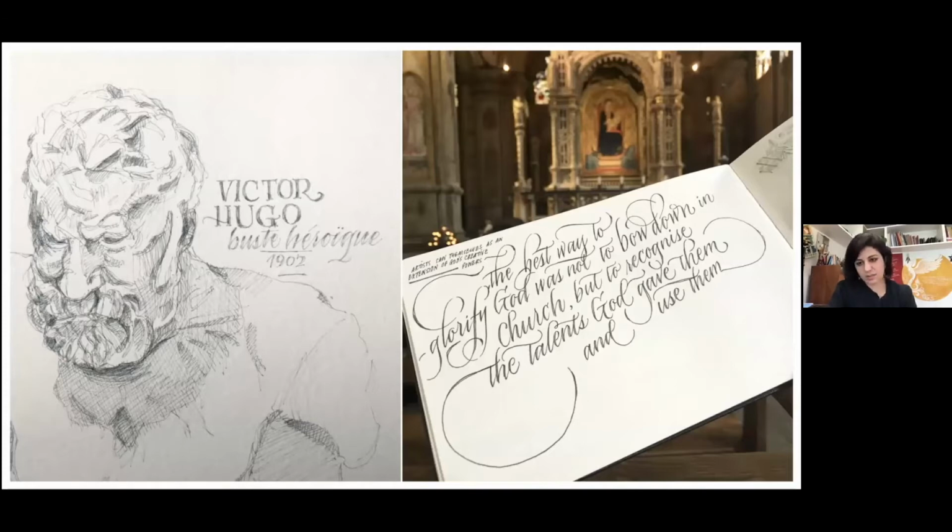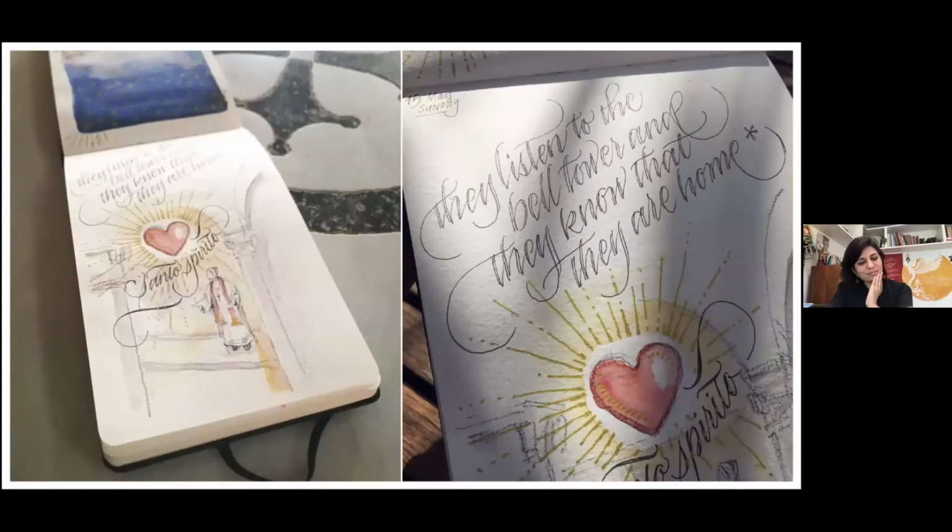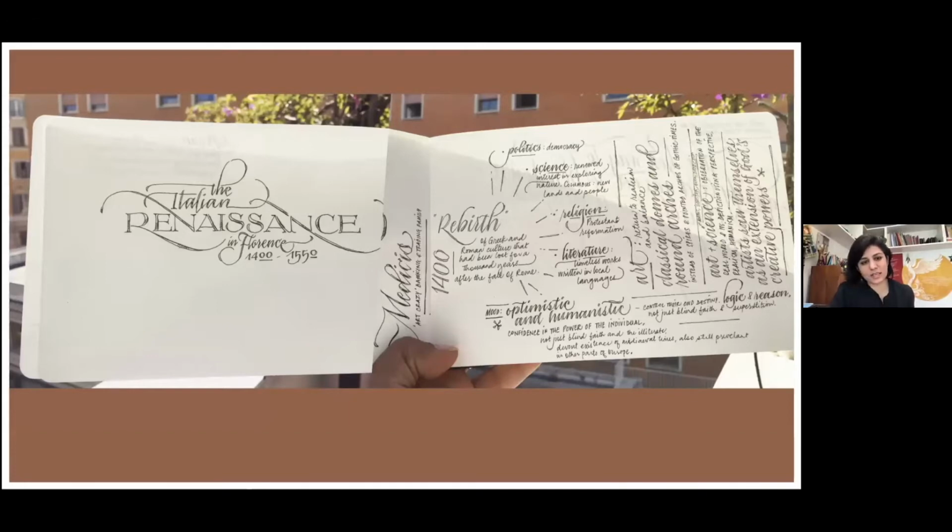Similarly with churches and cathedrals, I just go and sit down there. And this trip to Italy was so meaningful. We can talk forever about them, so I will resist. And lots of nerdy studying about the Renaissance, lots of, like I said, stream of consciousness.